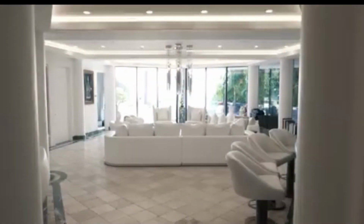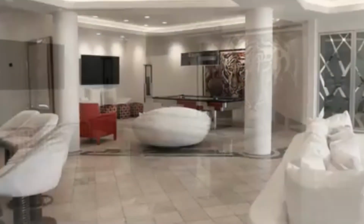And here's a look at the living room. It has beautiful windows so you can look out on your beautiful yard, and I love how modern it looks. And let's see, it has access to a beach, it has a pool, it has a gated entry and a long driveway.